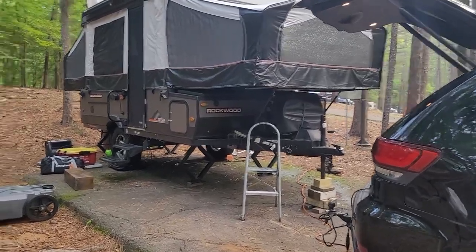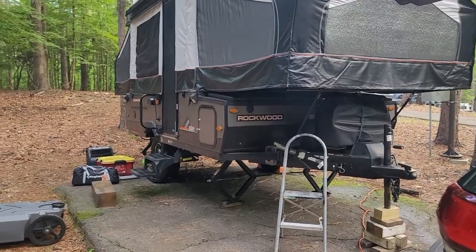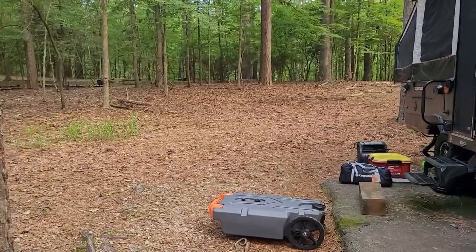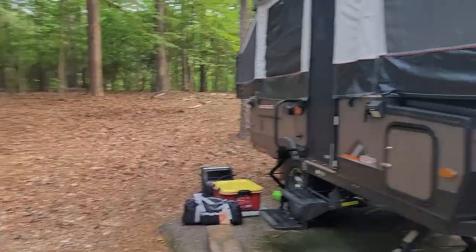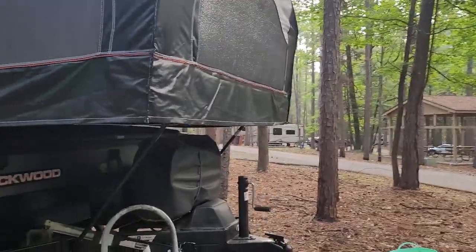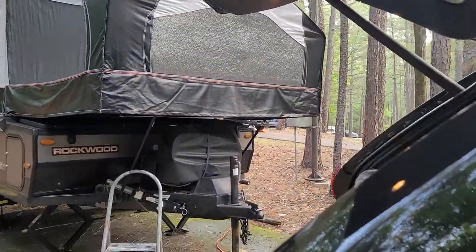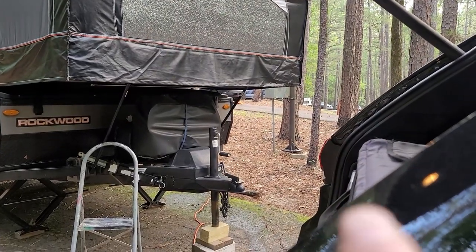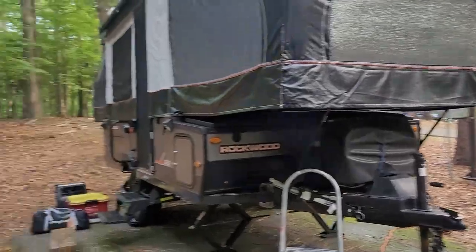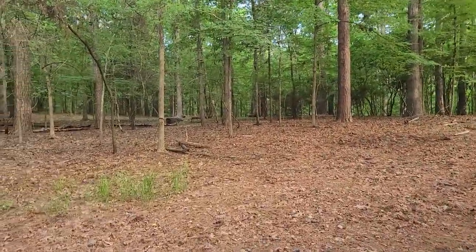After driving around the campground, and we do have a video of us driving around the campground, if you're not worried about a water view, I like this side because although you have people all on this side of you, there's a camper. You see the front of the camper back there, so you got one right there. But on this side of you, there's nobody other than the roads.